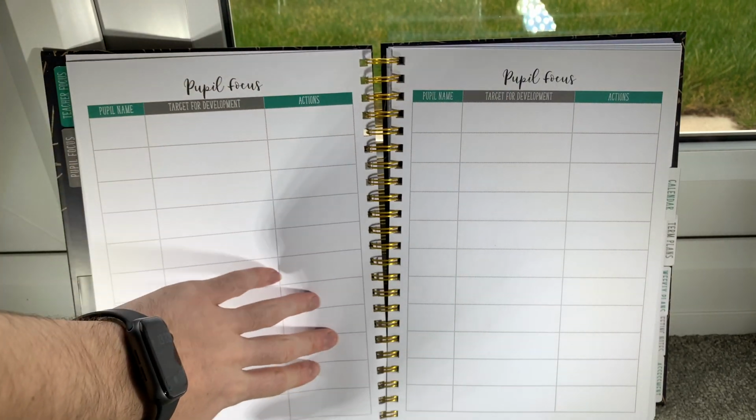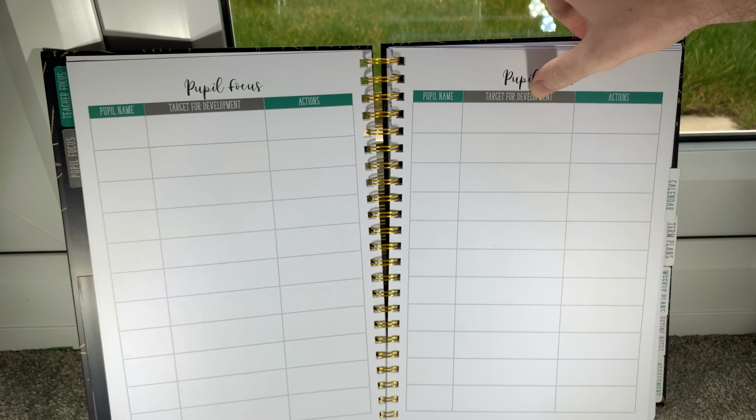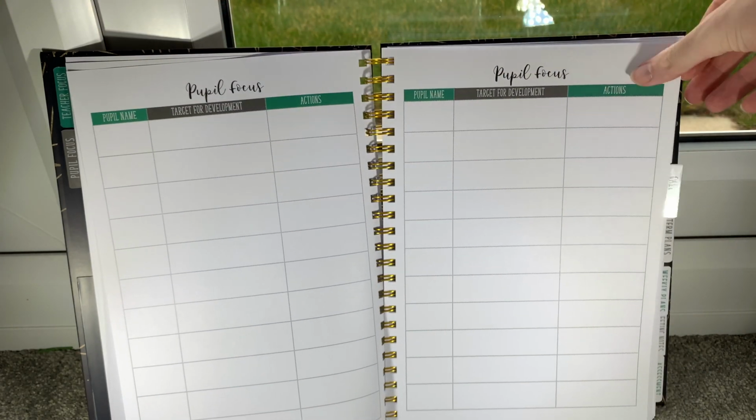And again, a pupil focus. So if you have certain pupils you need to target, then you can put their names in here, give them a target for development in the middle, and an action you're going to take to make sure they're hitting that target. Turn over again, there's more pupil focus pages.